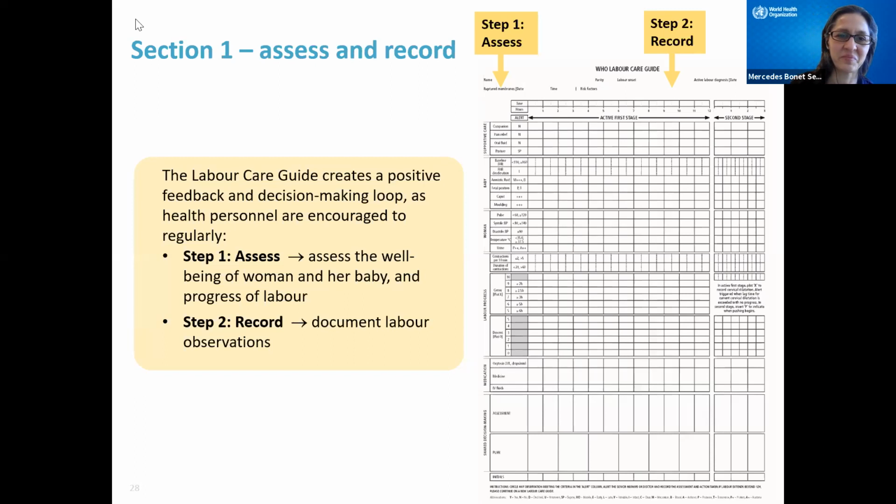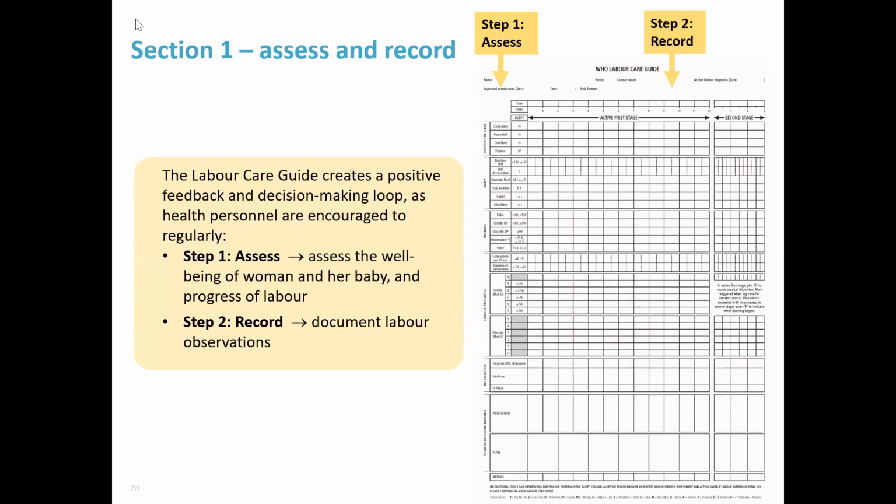Okay, thank you. Lesotho has already made a decision to adopt the WHO labor care guide in May 2021. Congratulations for that. They are also probably the first country to adopt it after the launch of the guideline. They have requested a presentation, and I think all the documents, including the records, will be shared.